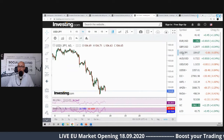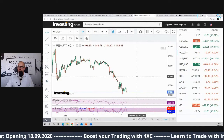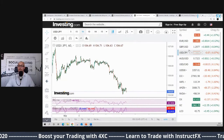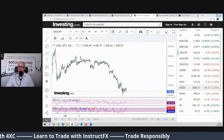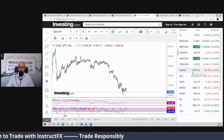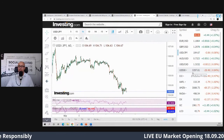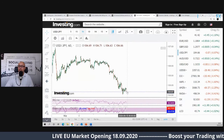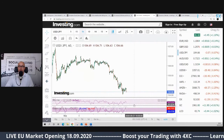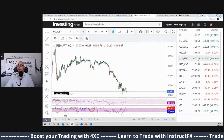Let's move on to USD JPY. The USD is nosediving against the Japanese yen. RSI and stochastic are still pointing downwards. They did not manage to reach the oversold level, which could make most of us think that the downtrend will continue a bit. It might continue until the RSI and the stochastic get to the oversold level.